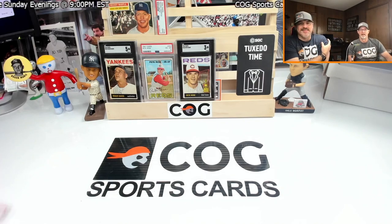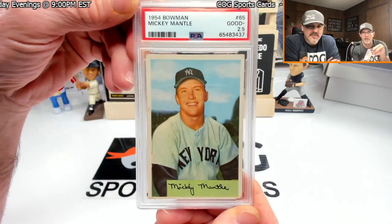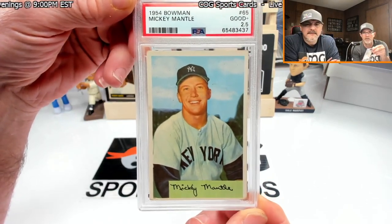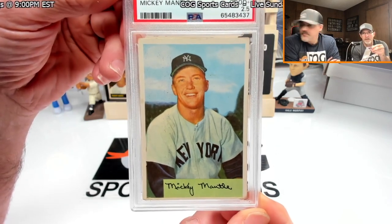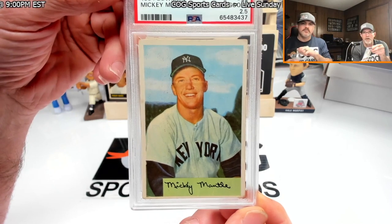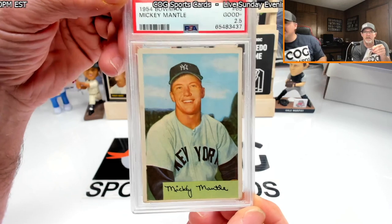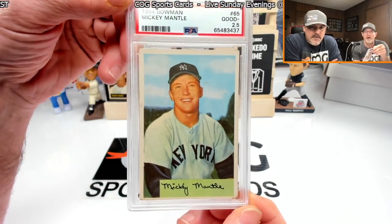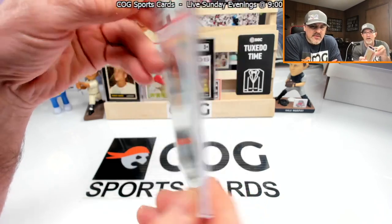And then one on my hit list, I finally got it. 54 Bowman Mantle and a 2.5. Yeah, that's nice too. It's down a little bit, but compared to all the ones that were there, this is the best looking one in the price range. Price was right on that one. Very happy with that.